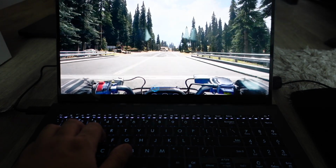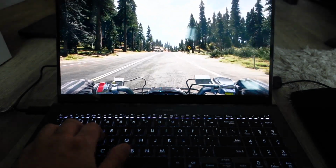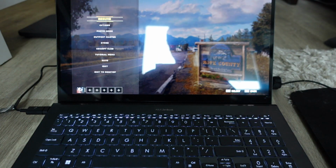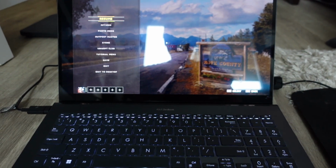And the fact that it's able to push 30 frames on this on max settings, I'm happy with that. I'm okay with this. I'm not expecting any kind of really great performance out of it. So yeah, it's acceptable for me.